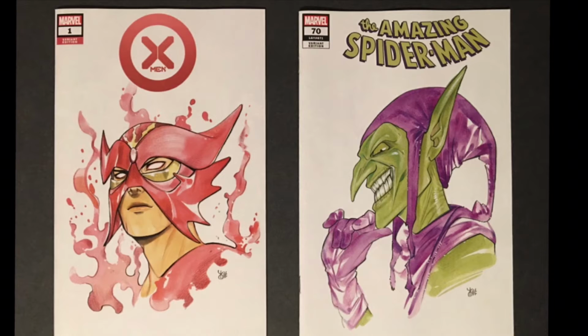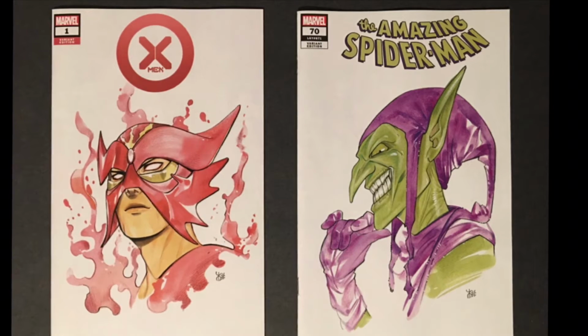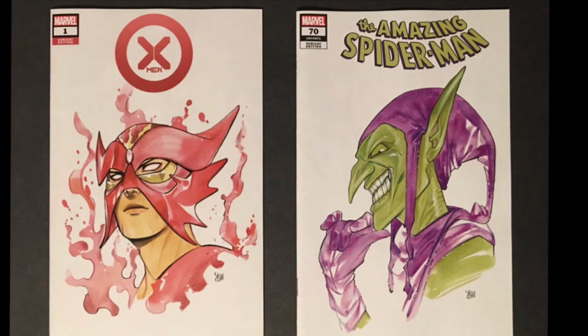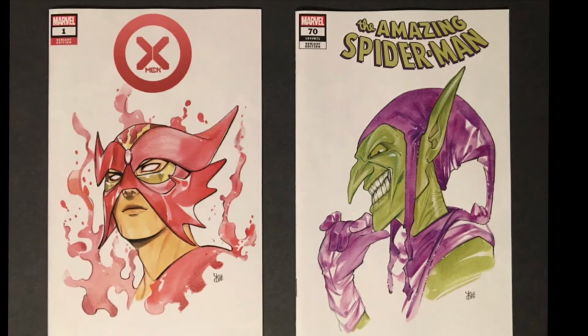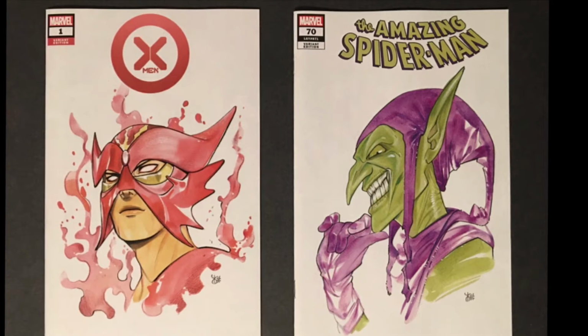If you look closely at that Green Goblin cover, by the way, you'll see there's a cameo by Marvel's most notorious and infamous villain, at least in the past couple years or so. You'll see that's the infamous Marvel wave that seems to appear on all of their inferior printed covers.